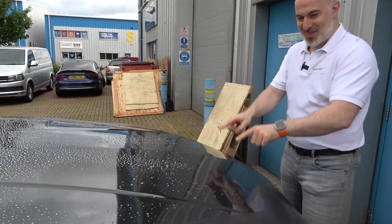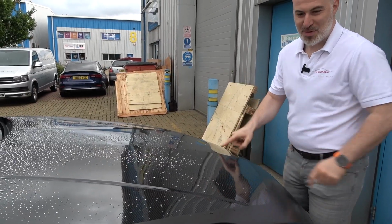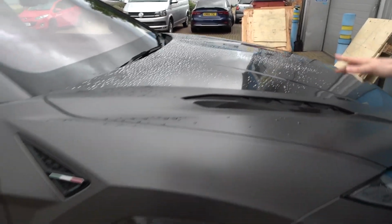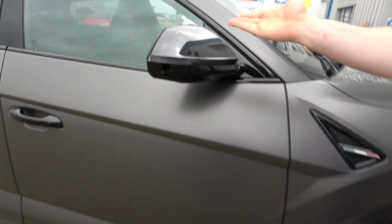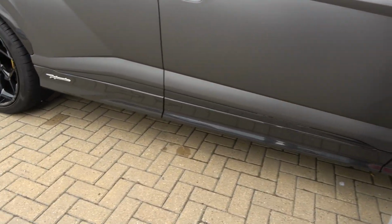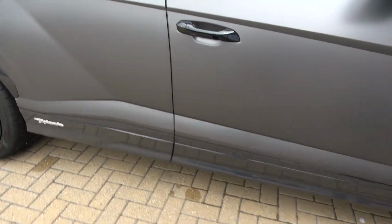This isn't real carbon fiber. This is PPF. That's PPF carbon, which again, you would swear it was real carbon. It looks 3D. I mean, you can see the weave. All that side sill, all of that is also PPF.